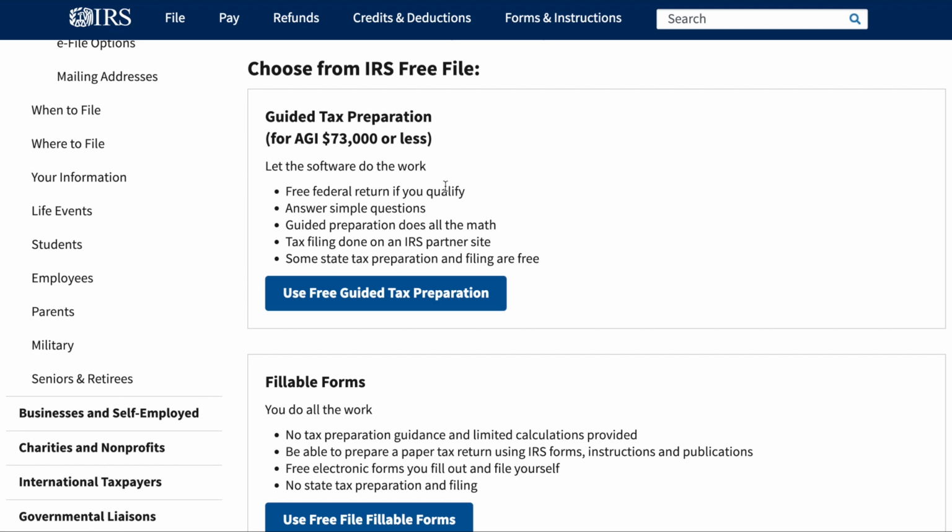Free federal return, if you qualify. You can answer simple questions. So it's an interview type, simple step-by-step guidance by the software. It is a guided preparation that does all the math for you. In other words, you don't really need to do any math. The software will provide you with all the calculation. You'll simply need to insert the numbers that you have on your tax forms. Tax filing is done on the IRS's partner site, and some state tax preparation and filing are also free. So you can click on this, use free guided tax preparation. It will take you to all the available options.